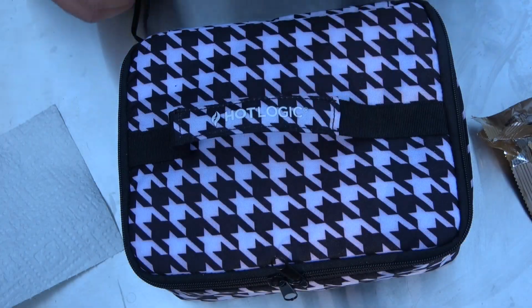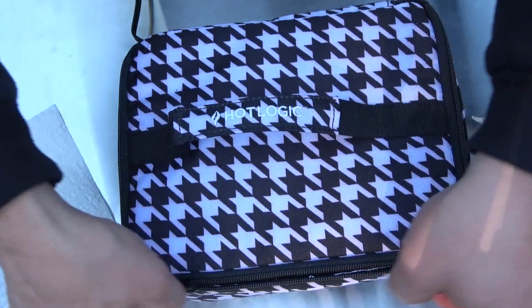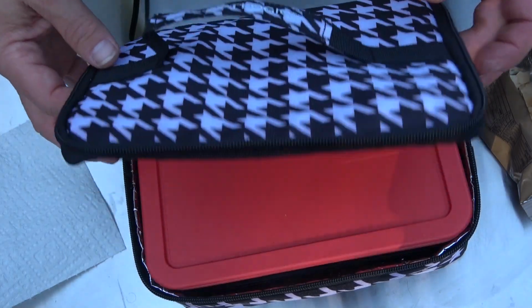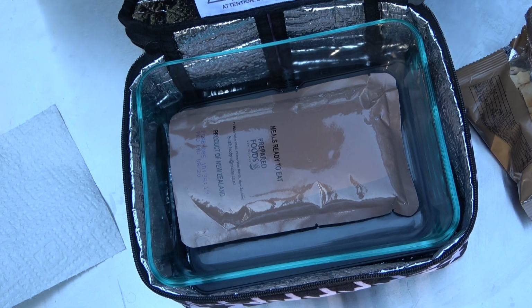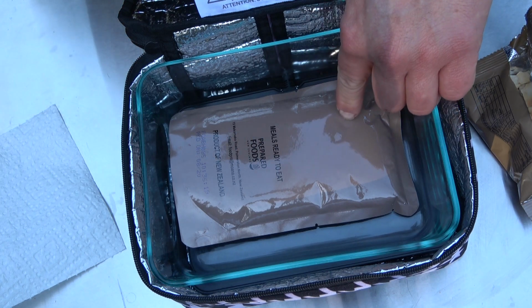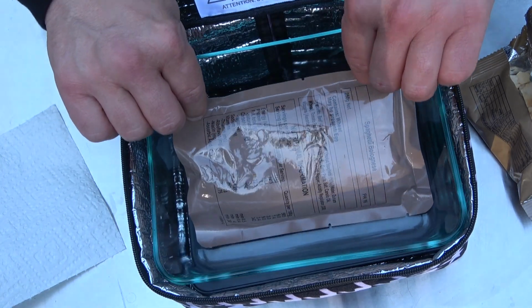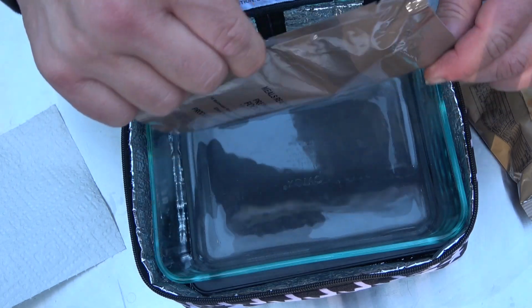The last time you saw this Hot Logic Mini, I had put my lunch in there, and then I immediately put my dinner in because this takes so long to heat up. But the good news is that it just holds at 165 degrees. So you're not going to really overcook anything in here like you would if you had stuck it in a pot of boiling water. Oh, that is plenty hot though.